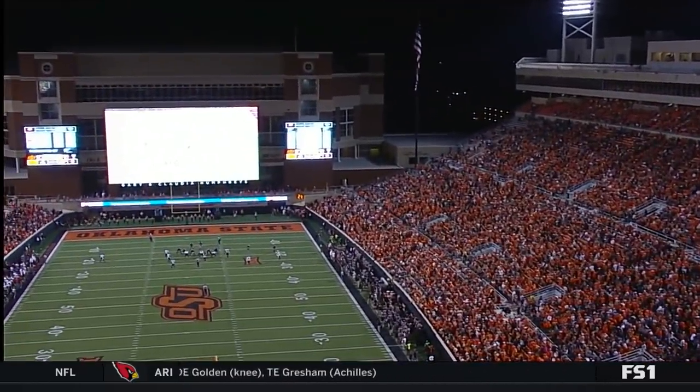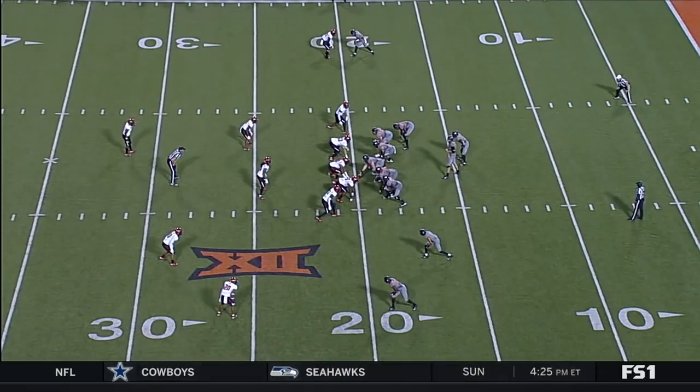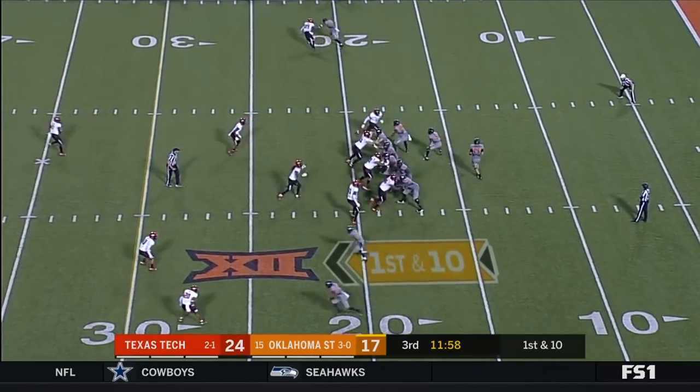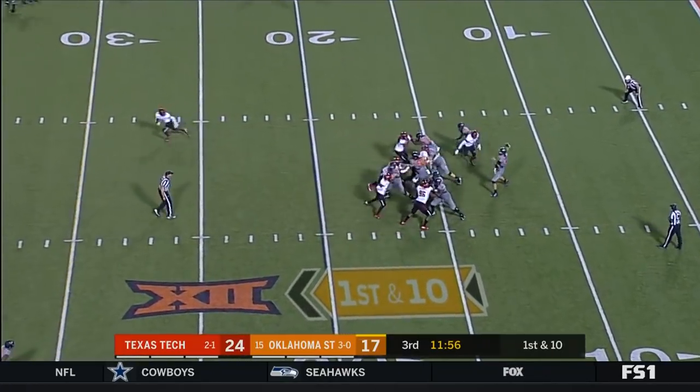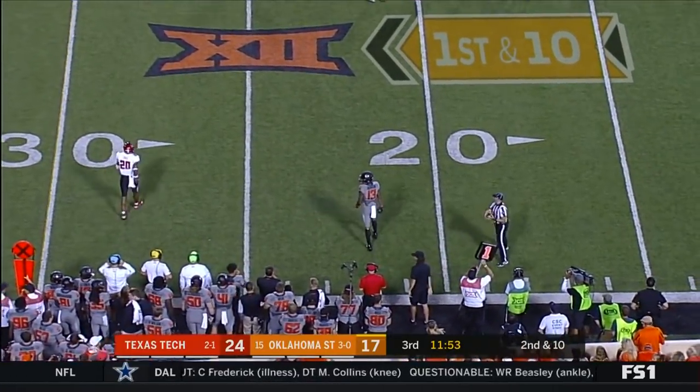Third quarter, 24-17 as Oklahoma State comes up with a big turnover. Here's Cornelius. Fakes right, comes back left, and throws that one in the dirt.